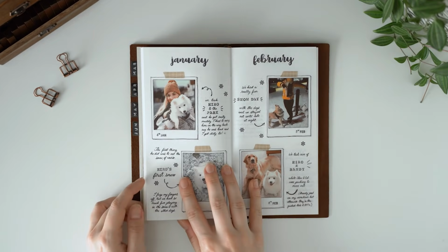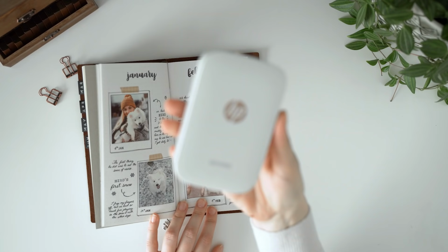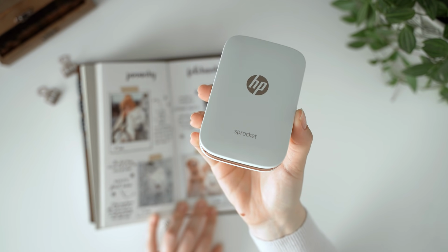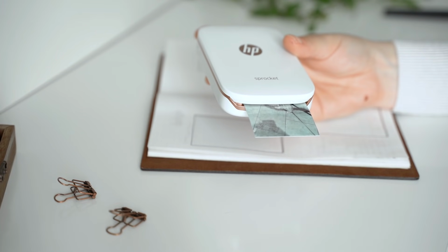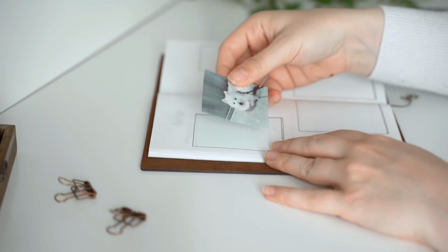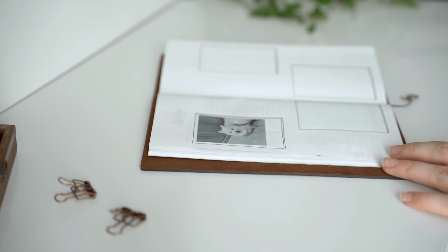The second half of this journal is also filled with memories, but this time in form of pictures that I print out with my HP Sprocket. I've had this little printer for many years now. I love that I can quickly connect it to my phone, print the pictures, peel off the backing, and paste them into my journal.